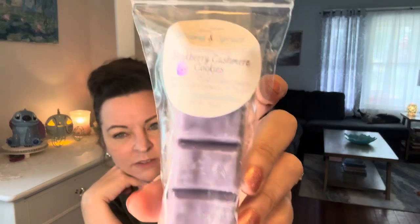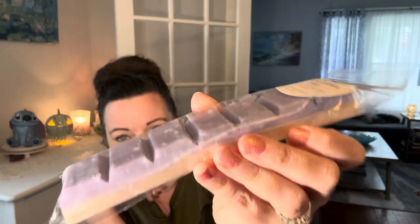Anyways, so this one is blackberry cashmere cookies. Blackberry cashmere cream and rich sugar cookies, poured 7/15. Look how pretty. They're like layered. That's absolutely beautiful. Blackberry is so perfumey, and then you have the cashmere cream, which is definitely perfumey, but like a cozy perfumey. And the blackberry almost makes it feel kind of fall or winter cozy. Oh, I get the cookie. I get the cookie. Oh, you guys.